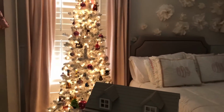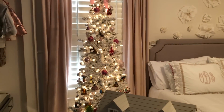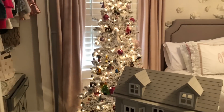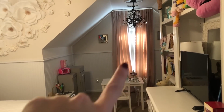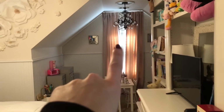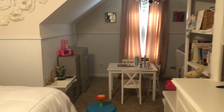So heading into her room. Let me turn the lights on in here. So what we did for her tree this year, we put it over here, which I felt like was a much better spot than over there. Last year and the year before we had a little tree. No, actually the year before we had the tiny one over here. Okay, never mind. A couple years ago we had the giant one over there. And that's our play area. You can see it's very utilized over there.